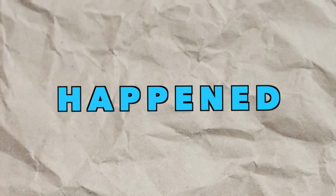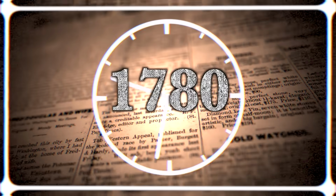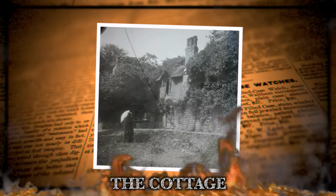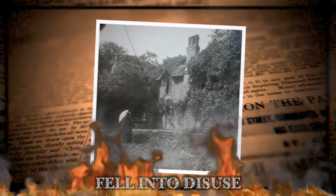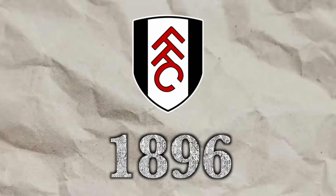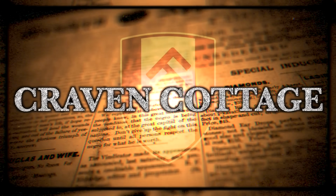To explain how this happened, we must go back in time to 1780, where a cottage was built in the woods, used as a hunting lodge. However, almost 100 years later, in 1888, the cottage caught fire and the site fell into disuse. It was only till a local club called Fulham FC came knocking in 1896 and built a stadium around it. Fast forward to today, and miraculously, the house on the corner still stands, and the stadium name, Craven Cottage, represents it.